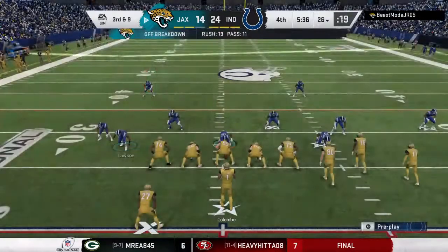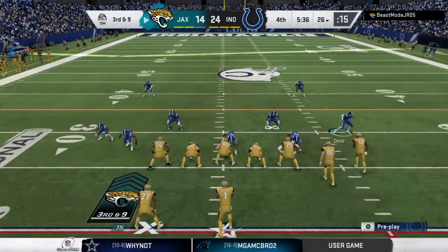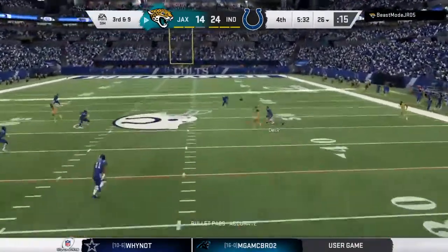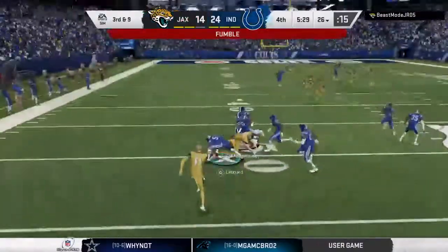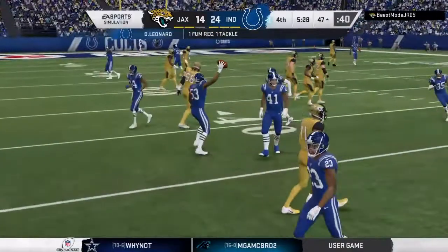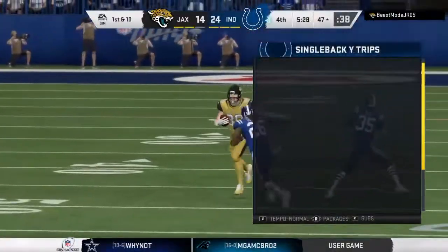The Jaguars on third down. 2 for 5 to this point. This is 3rd and 9. Back to throw. The catch made by James O'Shaughnessy, the tight end. And the Colts pick it up. And they'll start out with great field position at the 47-yard line in enemy territory.